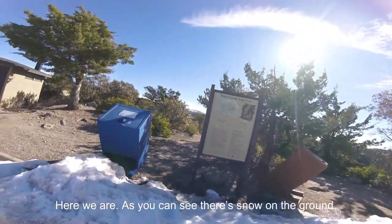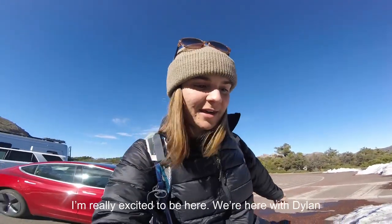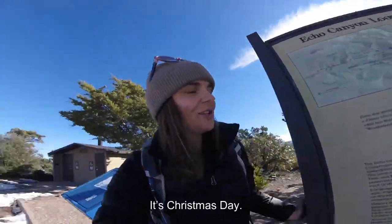As you can see, there's snow on the ground, but we're here at Echo Canyon Trail in Chiricahua National Monument. I'm really excited to be here. We're here with Dylan and Dylan's dad and brother. We're gonna be hiking. It's Christmas Day.